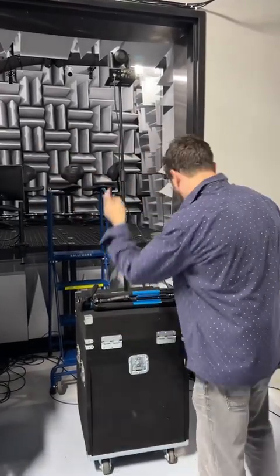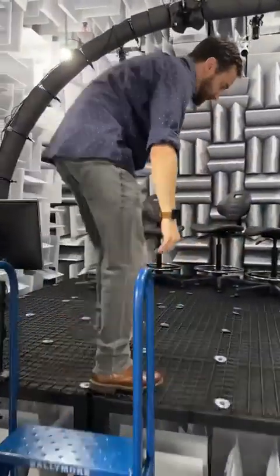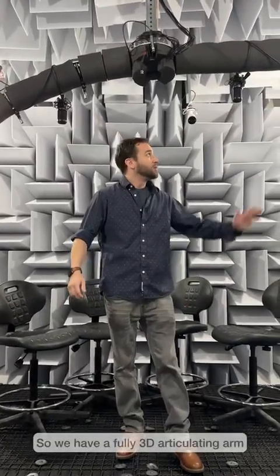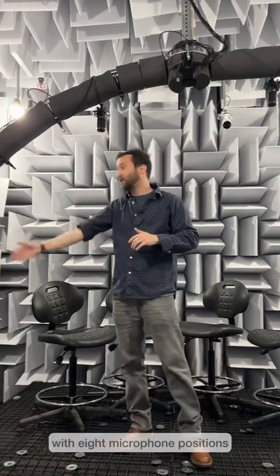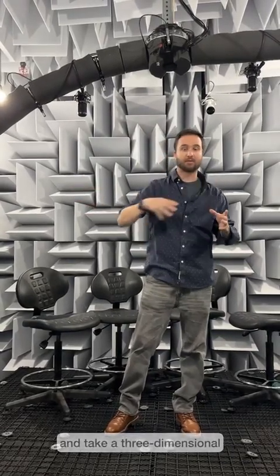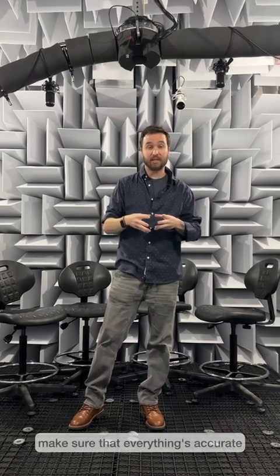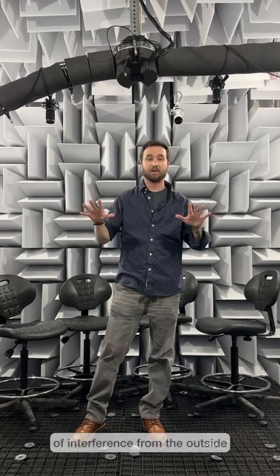So I clapped in there. Let's see if Matt can get in here without tripping over himself. And what I want you to notice, if you can, is how much quieter it is in here when I'm talking. So we have a fully 3D articulating arm with 8 microphone positions that spin on a motor up here that's calibrated. So we can set a source in here and take a 3-dimensional shot of the device, validate it, make sure that everything's accurate, and this tells us what it truly sounds like without any type of interference from the outside. Matt, are you able to make it up the staircase?